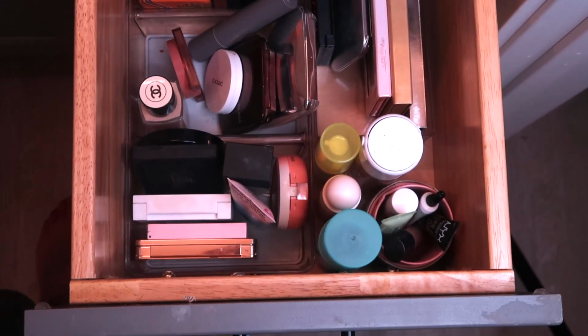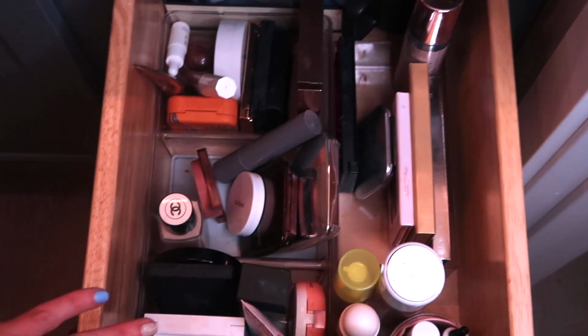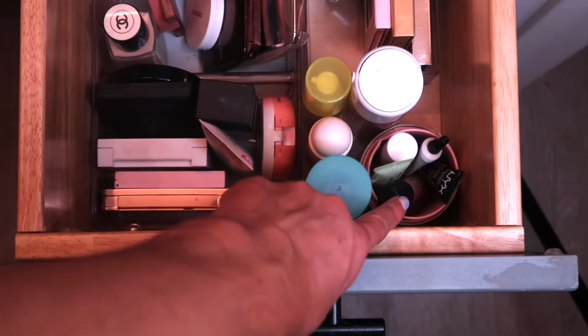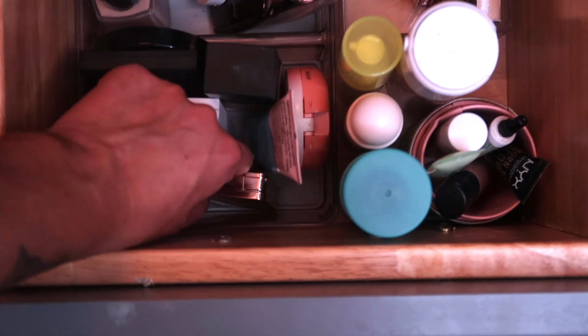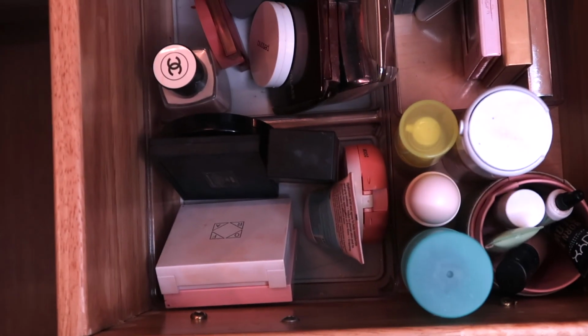Moving on to this drawer, I tried to separate this stuff into stuff that I've been using and I'm ready to put back. I've got stuff over here that is just going to stay. I've got stuff that I want to keep. Let me just show you what I'm putting back. So I am going to put back my Natasha Denona Glow highlighter.